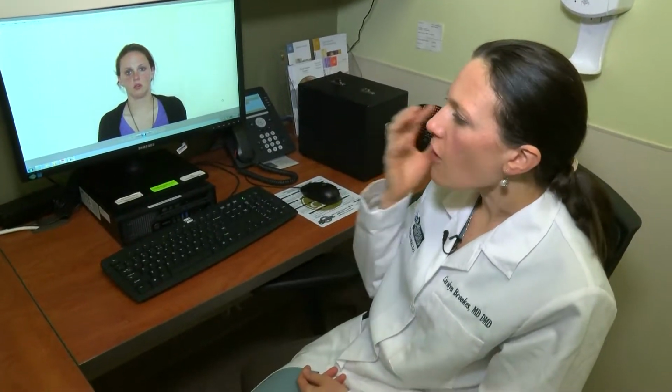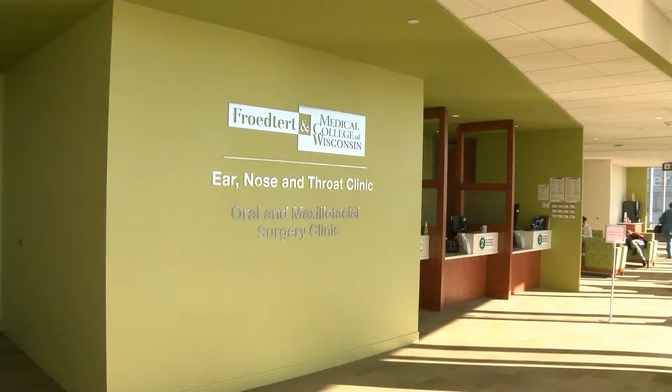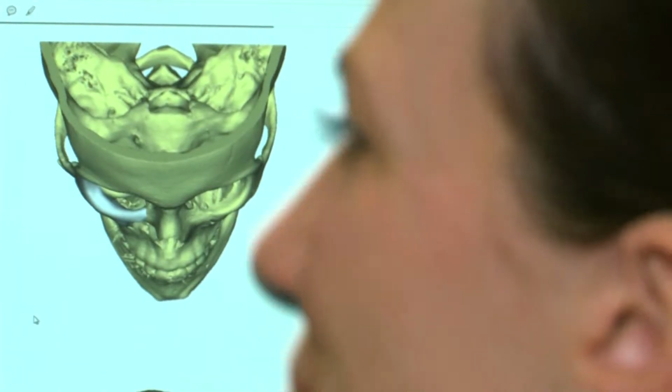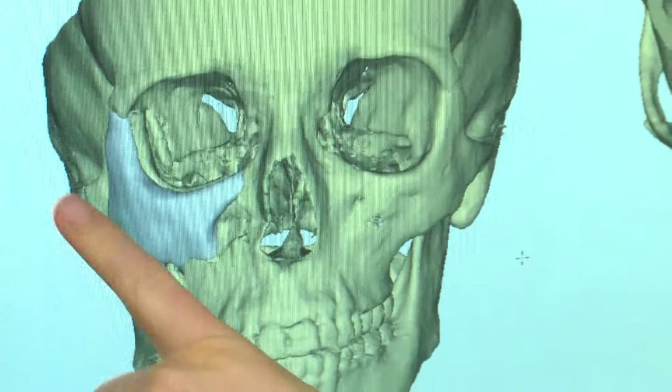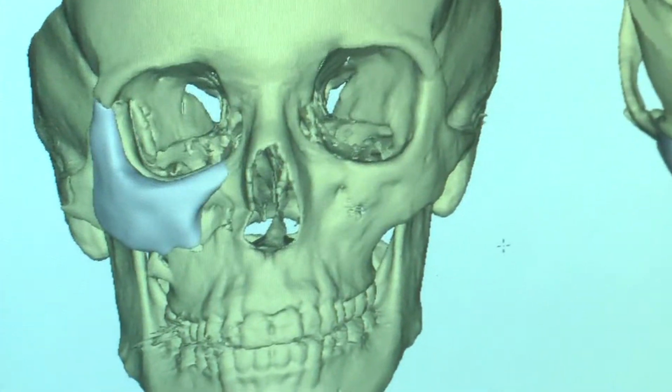Carly eventually met Dr. Carolyn Brooks. So there's a loss of definition of the cheekbone and of the cheek prominence. Dr. Brooks is an oral and maxillofacial surgeon working for Froedtert and Medical College of Wisconsin. She suggested a newer technique, 3D printing a new cheekbone. So we were able to obtain a mirror image of the part of her face that was affected, and then we were able to 3D print a custom implant that keyed into the abnormal underlying bone and allowed us to achieve precise symmetry with the unaffected side.